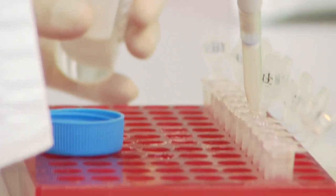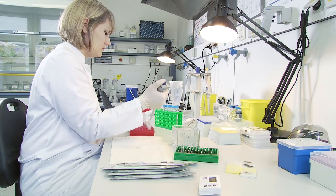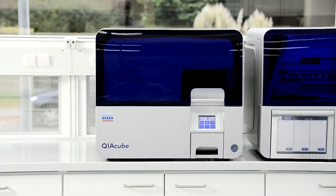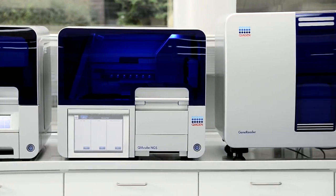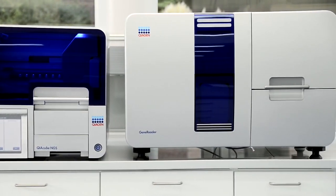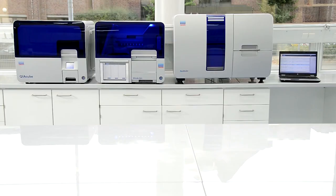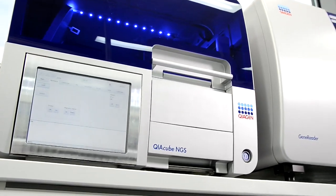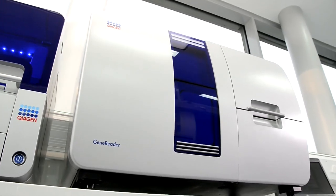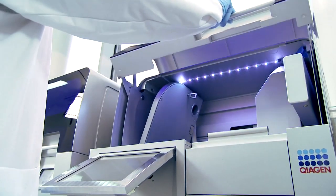Many existing NGS systems cannot meet these demands since they were designed for scientific research, but diagnostic laboratories have different needs. These needs can be met when each step of the process is harmonized from sample preparation to bioinformatic analysis, as with the NGS workflow solution QIAGEN is creating. The combination of instruments, QIAcube, QIAcube NGS, and GeneReader will automate the entire workflow and minimize manual interaction, reducing potential sources of errors.